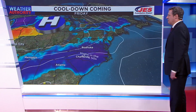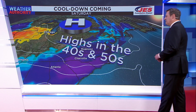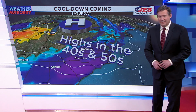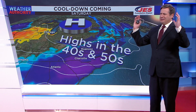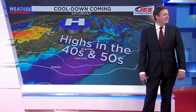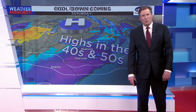We're going to have temperatures on Friday and Saturday only in the 40s and 50s, which is about 15 degrees, maybe in some areas 18 degrees below average, okay? Temperatures way below average on Friday and Saturday. You know, we've been talking about temperatures 10 to 20 degrees above average here for quite some time now. Not on Friday, not on Saturday. And the culprit again is the infamous wedge.